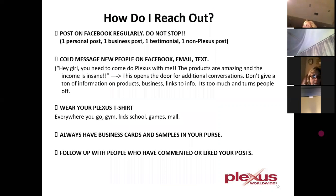Let's recap how we're going to reach out. We're going to post on Facebook regularly and not stop. You can't do Facebook posts regularly for a week and then take a week off. You have to do it regularly. And if you look here, it talks about a personal post, a business post, a testimonial, and then a non-Plexus post. That's a great day of posting on Facebook.